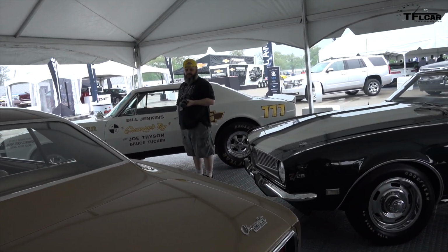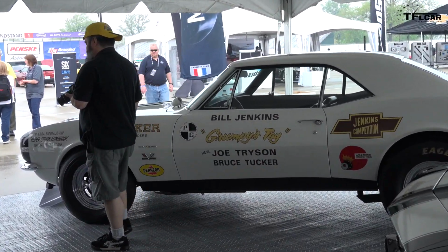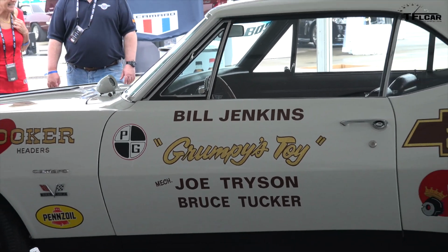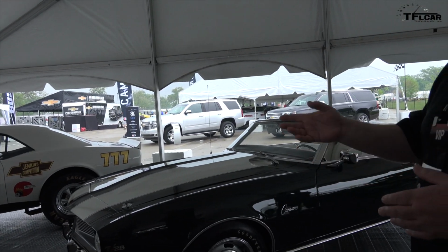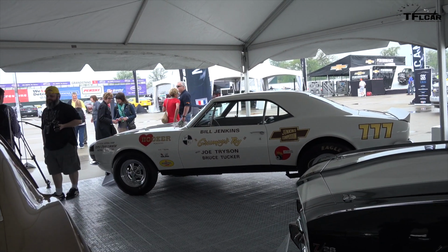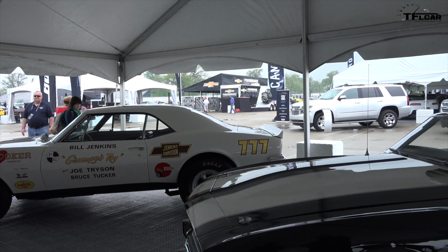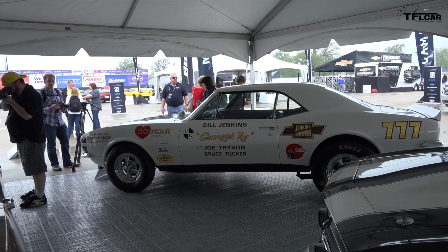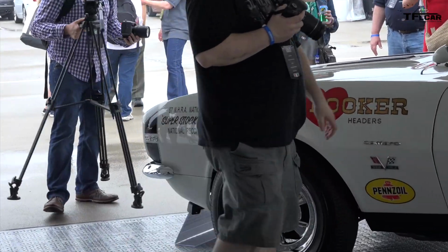He really put Camaro on the map as being a good race platform. Bill Jenkins was one of the big tuners from the '60s. He did a lot of the Impala lightweight race cars, but when Camaro came out, this is what he campaigned as his race car. And you can see it was the '67 NHRA National Champ. So one of the first Camaro race cars, basically. Absolutely. Pretty much everybody, when you think of Grumpy Jenkins, you think of the Camaro.